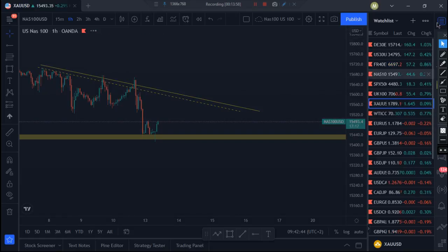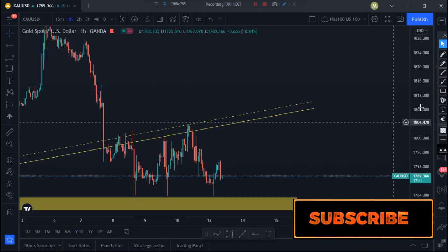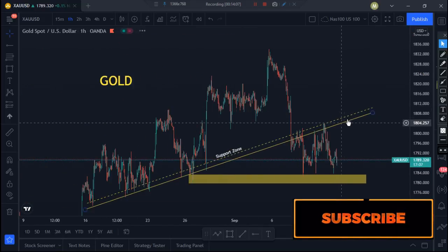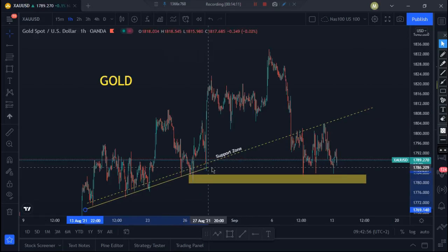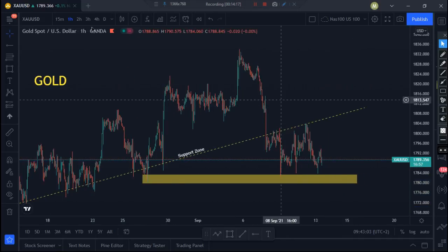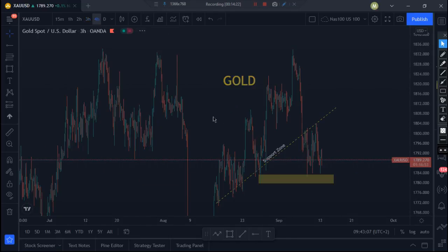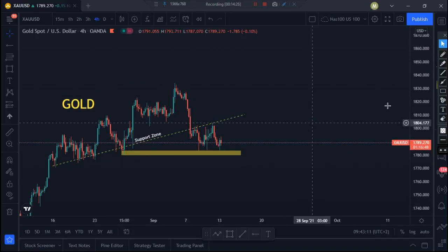So at the moment, let's go to gold. Gold is also creating some nice moves here. You can see that we had some very nice structure, some obvious structure here.